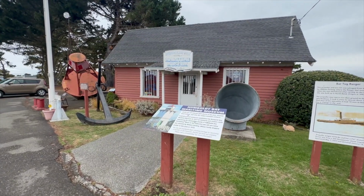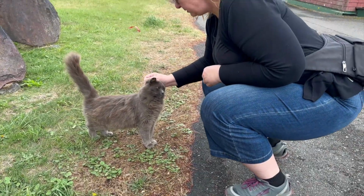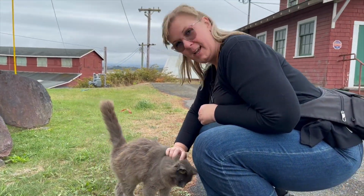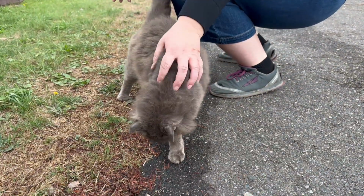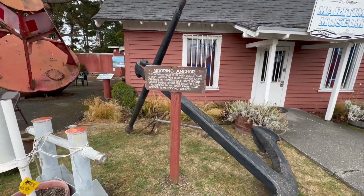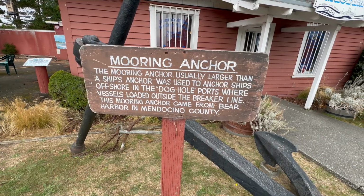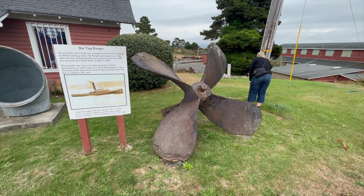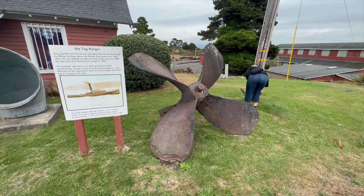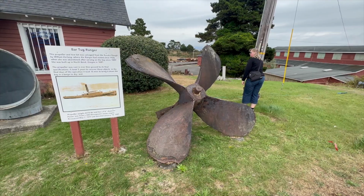We're going to go into the Humboldt Bay Maritime Museum. But first, we got to say hi to the critters. The museum is a must-stop for those interested in the early days of sailing, especially as it relates to Humboldt Bay. Okay, so this is the propeller and tow bit salvaged from the Eureka slough, where the Ranger had rested since 1926.